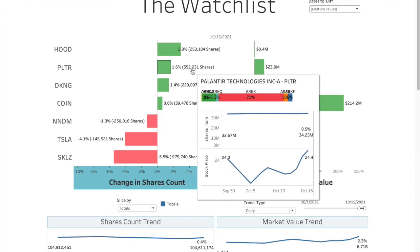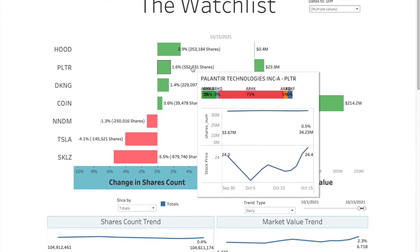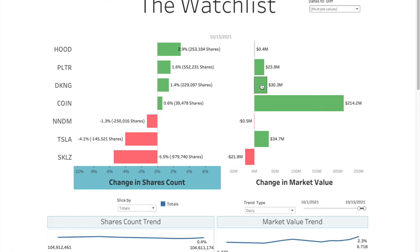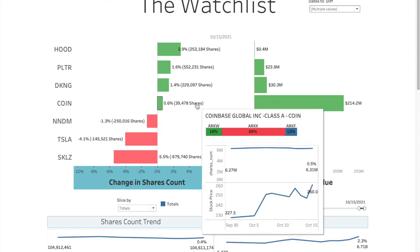So yeah, I would read into it, more confidence into this. This is a company present in 6 ETFs, along with UiPath and Palantir. These are the only 2 companies present in all the 6 ETFs, which shows how much confidence they have in these. DraftKings also additional shares bought there. Coinbase 6% additional, but biggest increase in the market value because stock price went up, but still not back to 300 mark where it IPO'd actually.